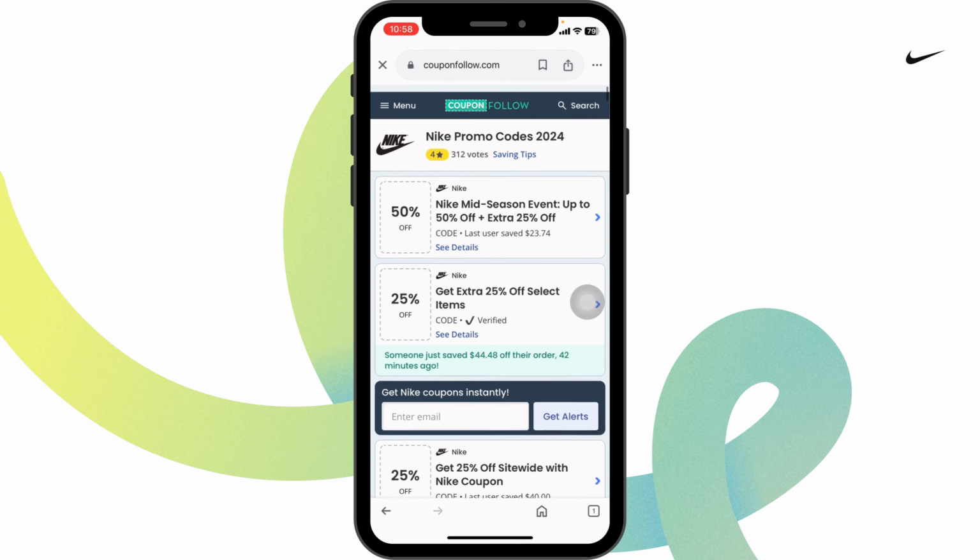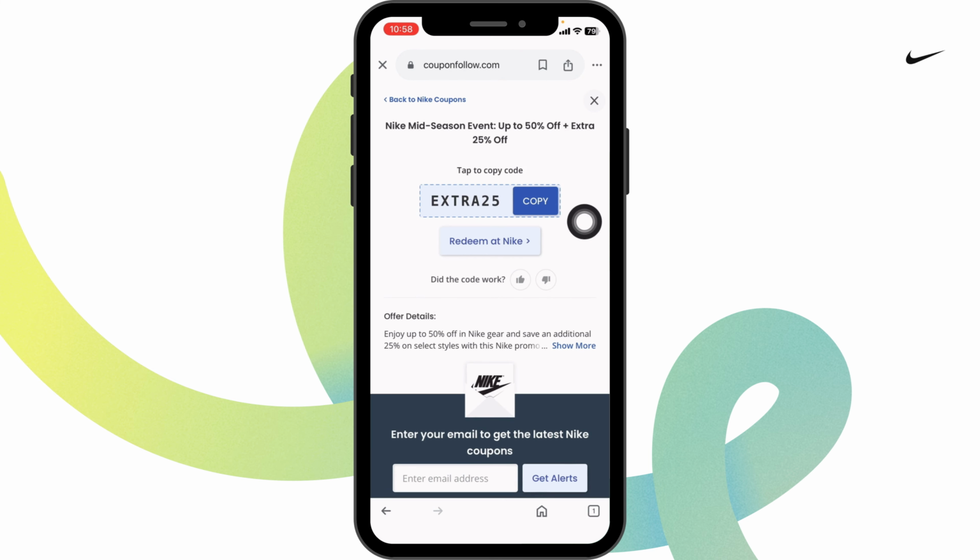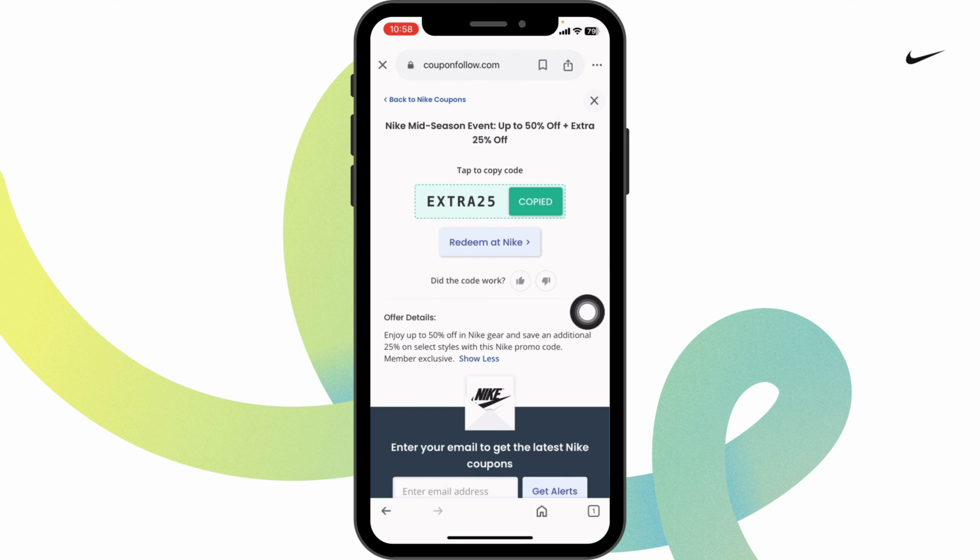Head towards the offer that you want to grab. Just go ahead and click on it. With that, you're gonna get the code for it. Now I can copy the code. Make sure to check the expiration date of the code, whether it is valid or not. If it is valid, click on redeem at Nike.